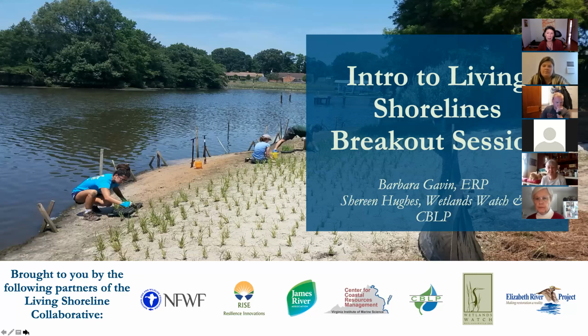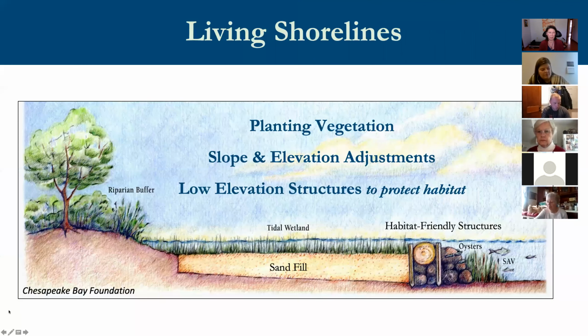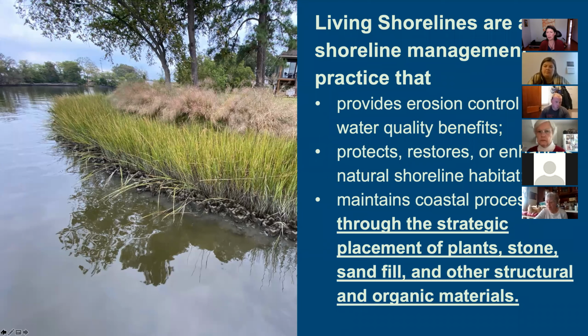We're going to go through this quickly, and then we can actually just open up the mics for you guys to ask questions. It's such a small group, and we have some accessory type images and information beyond the 10 slides that we're going to share with you. So just first of all, what are living shorelines? They're a shoreline management practice that provides erosion control and water quality benefits. They protect, restore, and enhance natural shoreline habitats, and they maintain coastal processes through the strategic placement of plants, stone, sand fill, and other organic and structural materials.